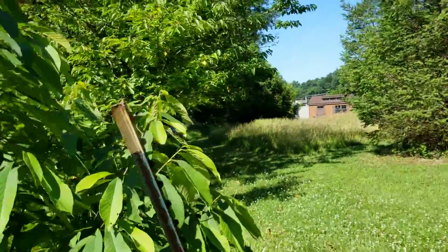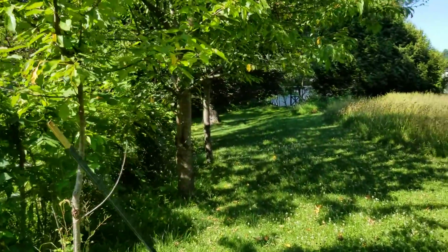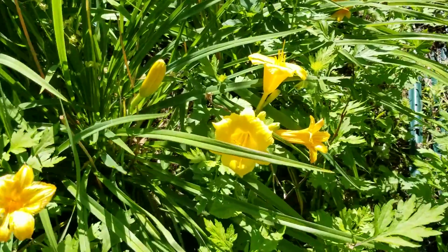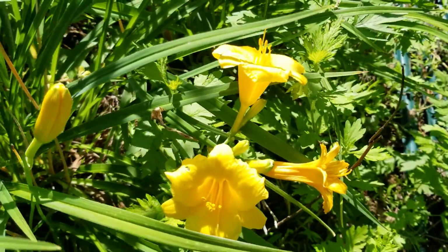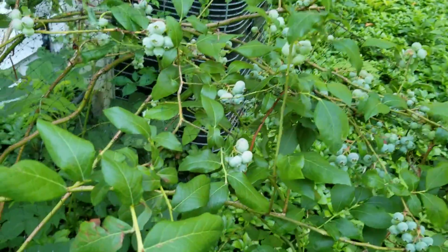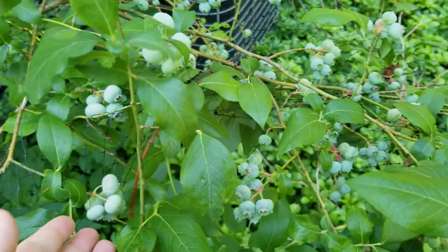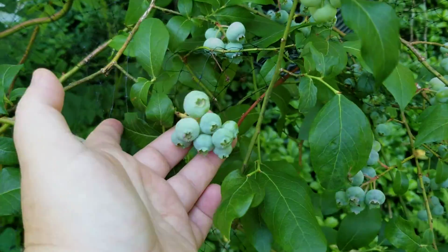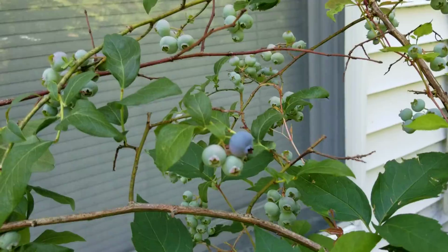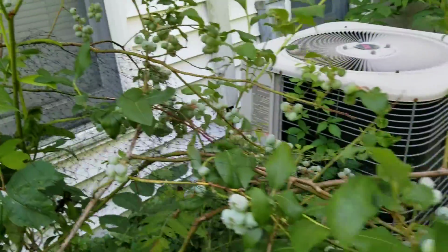So I'm gonna transition out here, walking around to the small garden. Here is another pretty, gorgeous lilies. I think these are the day lilies. Here is a beautiful blueberry bush that she has. The birds are of course stripping them, but you can see the size of the blueberries. And some of them are beginning to turn, so it's almost blueberry time for them.